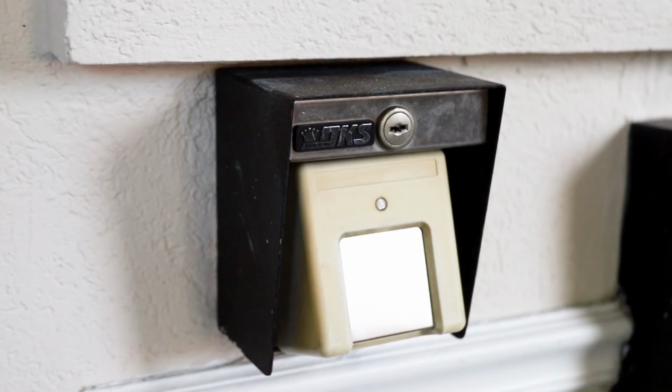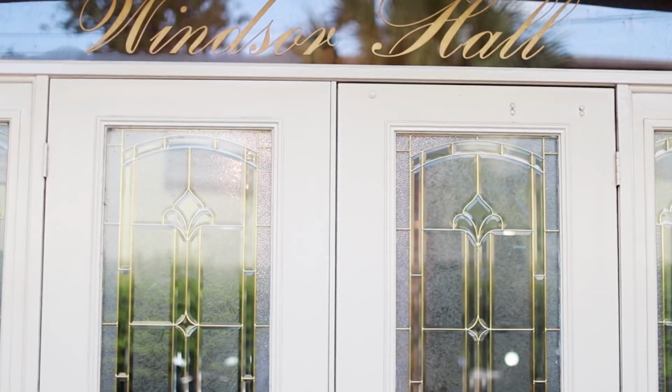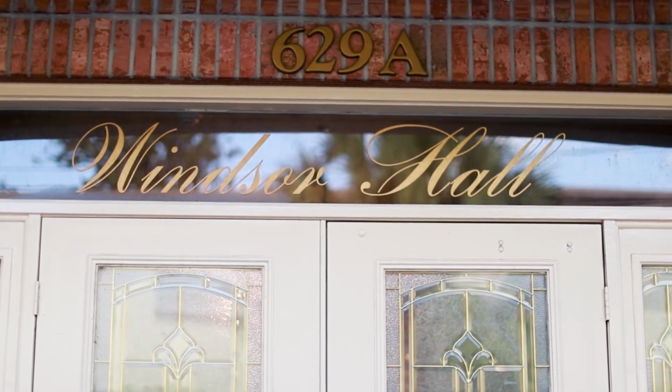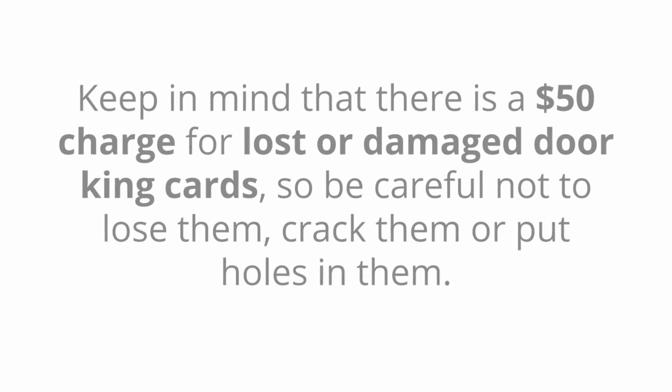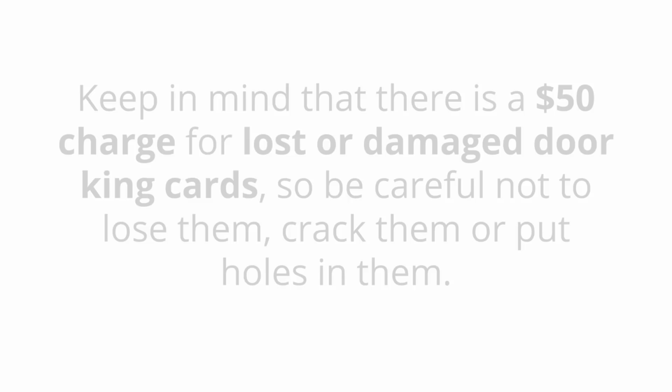On the big move-in day, we will deactivate the exterior door locks for several hours, allowing residents and their families easier access to the building. Keep in mind that there is a $50 charge for lost or damaged door key cards, so be careful not to lose them, crack them, or put holes in them.